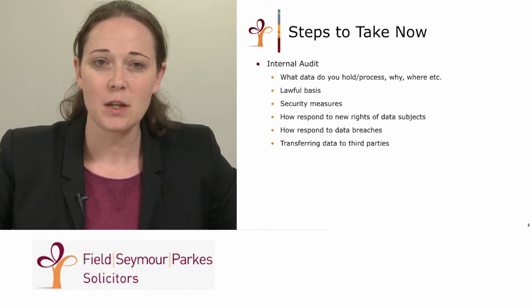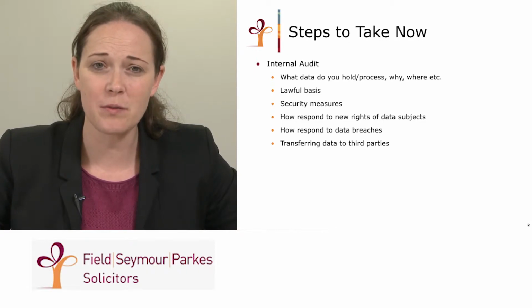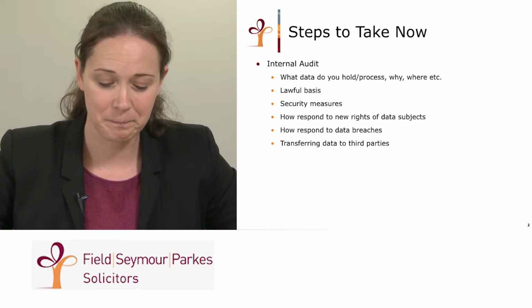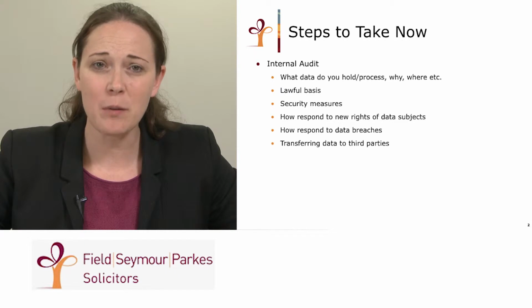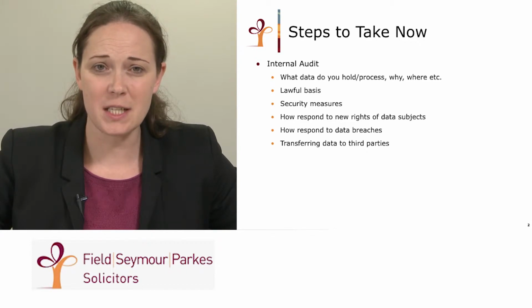You also need to look at what security measures you currently have in place. It is likely that this whole internal audit process will involve various members of different teams across your organisation, from finance, IT, HR, and many other different teams. How do you currently respond to the rights of data subjects, and how will you respond to the new rights if they're exercised? How do you respond to data breaches?